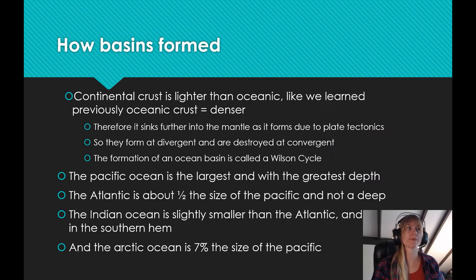So anyway, how basins formed. Continental crust is much lighter than oceanic crust, like we've learned previously. Oceanic crust is denser than continental crust, therefore it sinks further into the mantle during plate tectonics, where we're going to see subduction zones, and so they form at divergent plate boundaries and are destroyed at convergent boundaries. Okay, so form at divergent, mid-ocean ridge, destroyed at convergent, subduction.